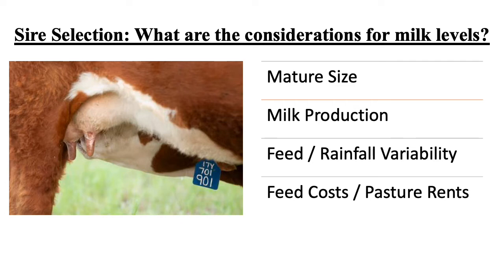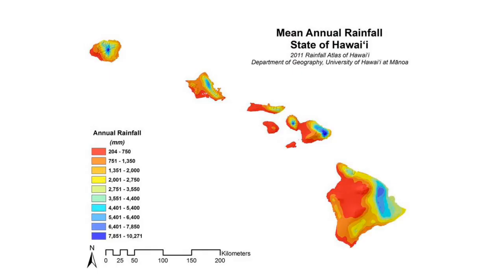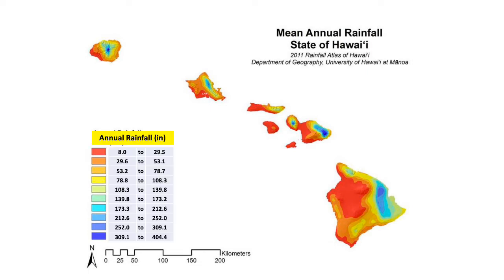If we focus on feed and rainfall variability, here's a picture of the mean annual rainfall map for the state of Hawaii. And we can see there are huge swings in rainfall within a county. In fact, probably greater than you'll see across the continent, with microclimates popping up seemingly every few miles. This is a huge range of production environments to operate in. All the more reason to try and accurately define how much milk our environment can support.